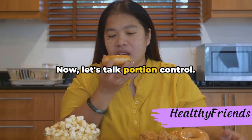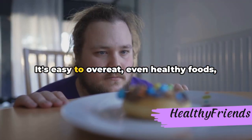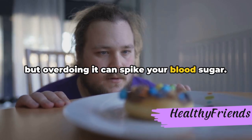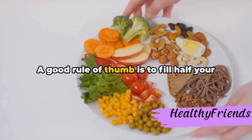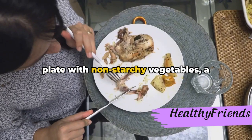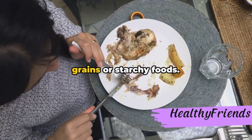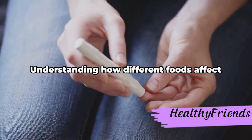Now, let's talk portion control. It's easy to overeat, even healthy foods, but overdoing it can spike your blood sugar. A good rule of thumb is to fill half your plate with non-starchy vegetables, a quarter with protein, and the rest with grains or starchy foods.